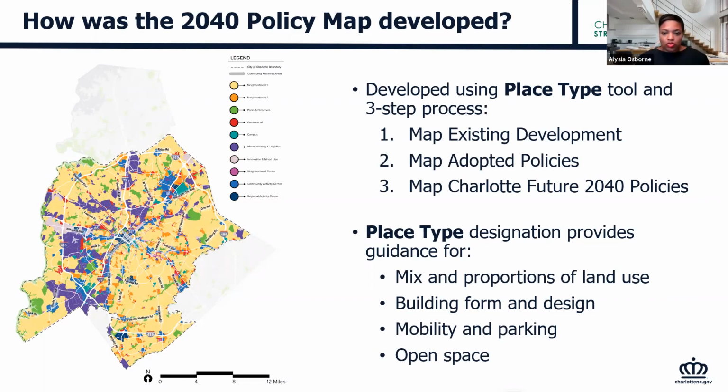So the place type tool was vetted by the community during the comp plan. So the maps we'll show you today are building upon the work that was adopted by council in June in terms of what the place type palette should be. Next slide.